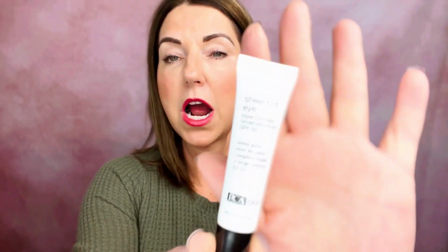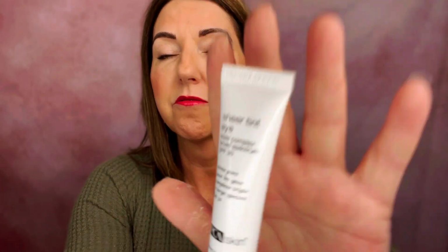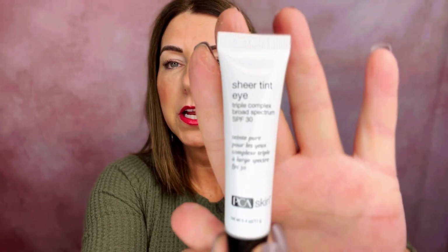They have the Sheer Tint Triple Complex Broad Spectrum SPF 30 under eye SPF, and I love this for so many reasons. Because first of all, as you know, the skin underneath our eyes is so super delicate that I like to apply a very unique, freestanding type of sunscreen product.